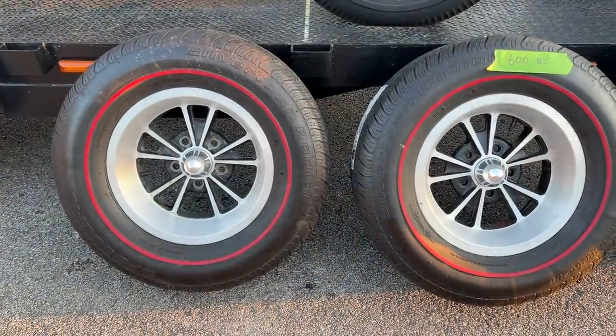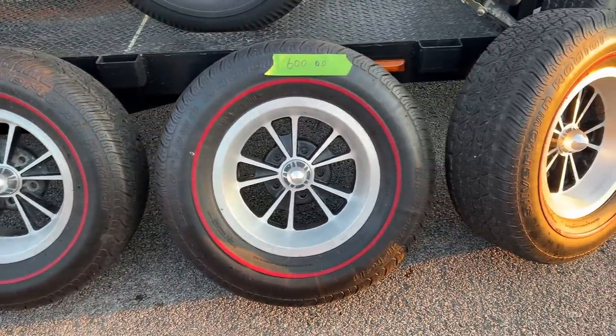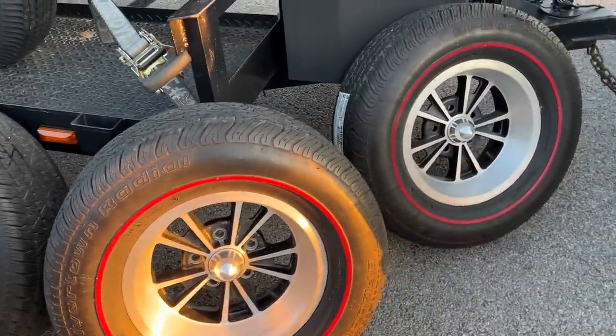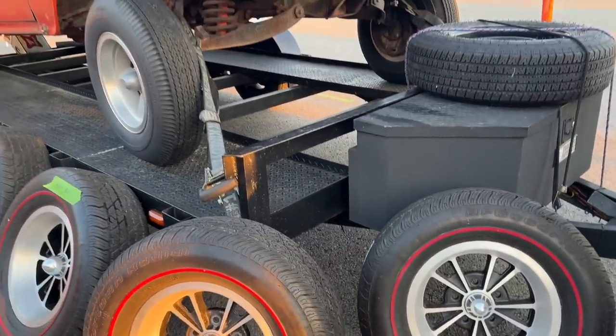Sitting with that 55 is a cool tire and wheel combination, and I thought the price was fair, $600. And these are some really cool looking drag mags with a set of BFG radial redline tires on there. I mean, the tires alone would be well over $1,000. So that was a pretty good buy right there.